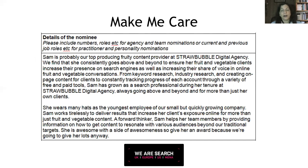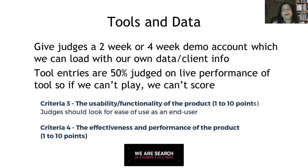Make me care about what you're doing. Obviously, this is a fake entry again, but this is an example of you don't get a cookie for doing your job. It's your job to create content around keyword research. You should be looking at what you're doing outside of that. Just because you're good at your job does not mean you deserve an industry award. An internal award, sure. You can have awards for your staff, but not an industry award.